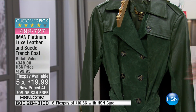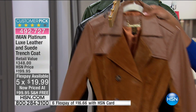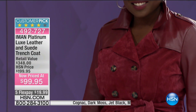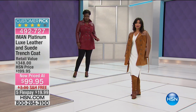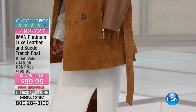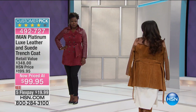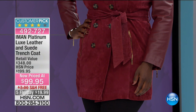This really nice green. I think this probably is one of the most unexpected colors that we were able to bring in for you. But this trench coat is that traditional trench coat style. You know that one. That was more of like a canvas kind of fabric. It's tan, very expensive. Everybody wears it if they can afford it. It's that traditional trench coat style, but this is done in leather and suede. And most of us do not have a leather and suede trench coat. As a matter of fact, the retail value on this is $348. And that's if you could find one, because you wouldn't find them in just most department stores.